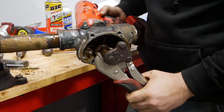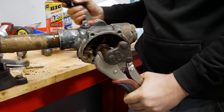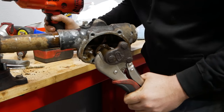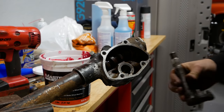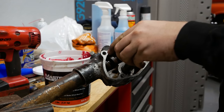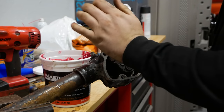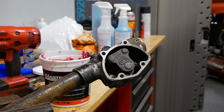Okay, here we go. There we go. Yeah, that's a little bit mushroomed. I'm sure that'll be okay. Alrighty, got our bore cleaned up, got our shaft cleaned up, and with a little bit of effort, hey, there we go, we should have, yes, a working steering box.